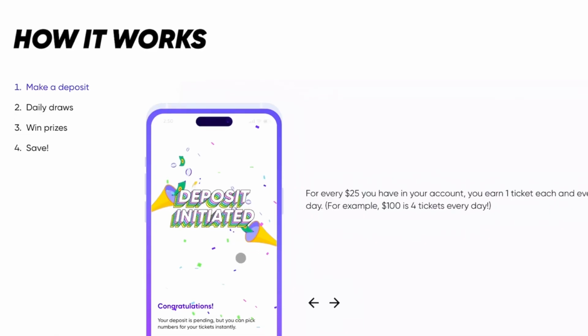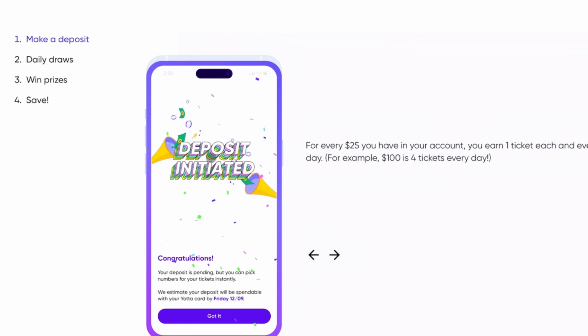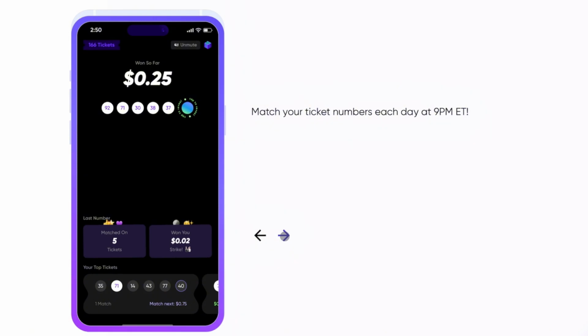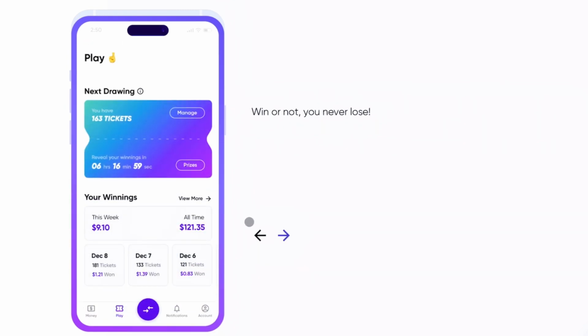And once you've opened up the bank account, then you can actually truly access all of the power that Yotta has to offer. So every time you deposit $25, you're going to be getting back one ticket in the daily lottery that will last. And as long as you keep that $25 in there, you're going to have one ticket towards the daily lottery forever. And of course, it could be $50, $100, $10,000, so on and so forth. And you're going to get a certain amount of tickets back for all the money you keep in the account.